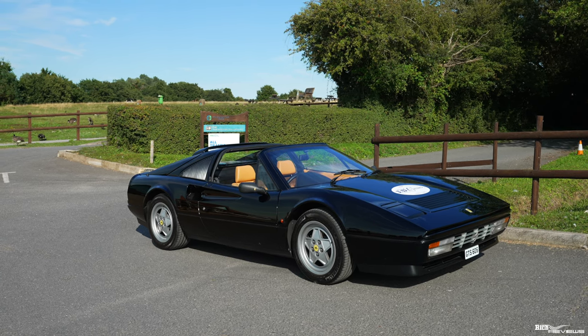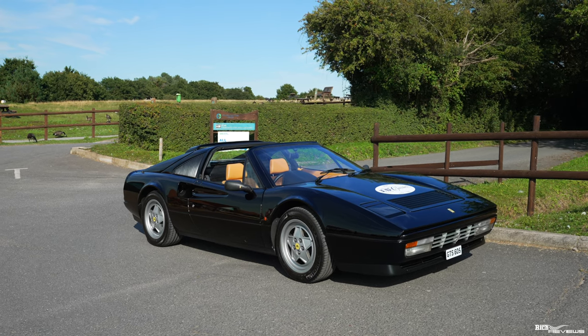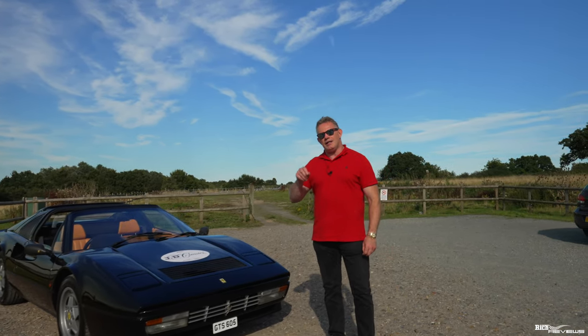This 328 has 266 brake horsepower and 224 pound-foot of torque. It's a 3.2 litre, therefore 328 stands for 3.2 litre and the 8 stands for V8, as in 308 stands for 3 litre and V8.